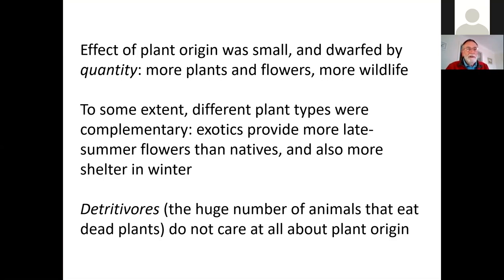So the take-home message from the RHS Plants for Bugs project is that, yes, there is a small advantage of growing natives, but it is very small. And in fact, you're better off growing a mixture of plants of different origins. And it's just as well that that's what most gardeners do. Most gardeners grow a mixture of natives, near natives, and exotics. Not choosing that mixture particularly for that reason, but just naturally because that's what people tend to grow. People grow what they like, obviously.